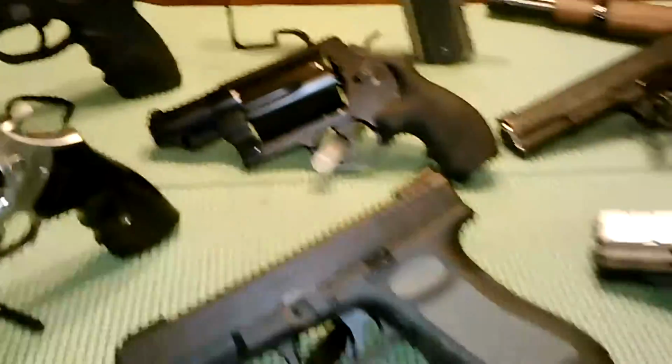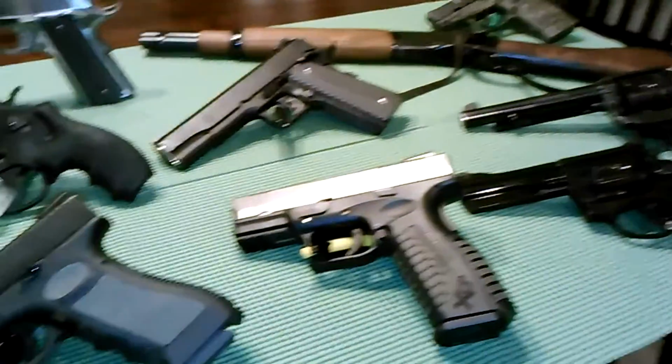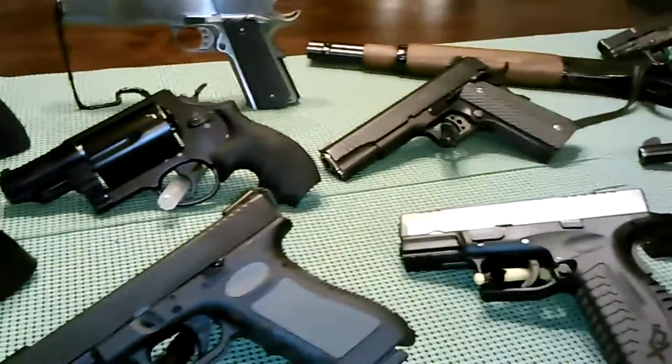Anyhow, that's my collection, big bore guns. Probably do one later on with the long guns.